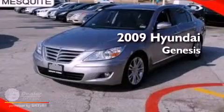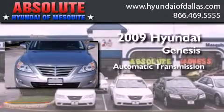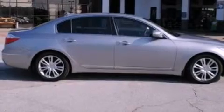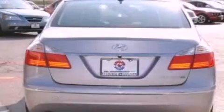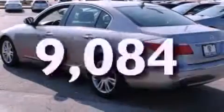This is a 2009 Hyundai Genesis. This four-door sedan has an automatic transmission and a 4.6-liter V8. Its top features include a sunroof, heated seats, cruise control, a premium sound system, leather seats, performance tires, aluminum wheels, a low tire pressure indicator, air conditioning with automatic climate control, and this vehicle has less than 10,000 miles.